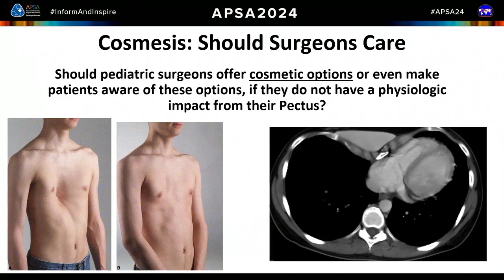But I also have absolutely no problem fixing a Pectus or offering treatment, whatever treatment you want to offer, for what you call cosmetic. I don't believe it's cosmetic. We don't call a cleft lip cosmetic. You can live with a cleft lip your entire life, but nobody would call that cosmetic. This is a chest wall anomaly.